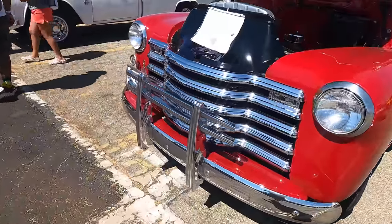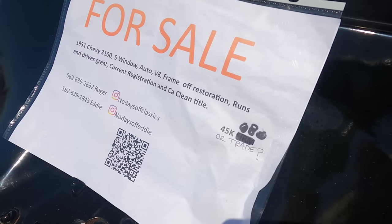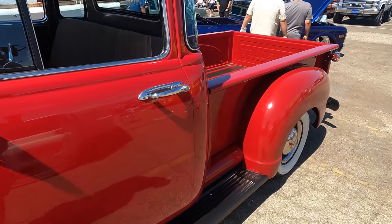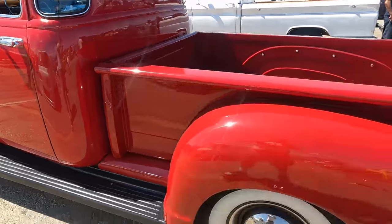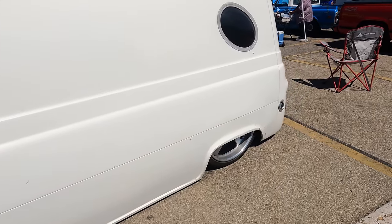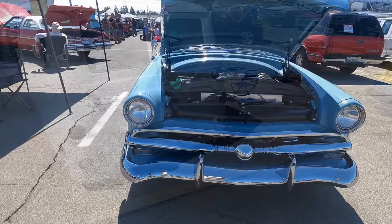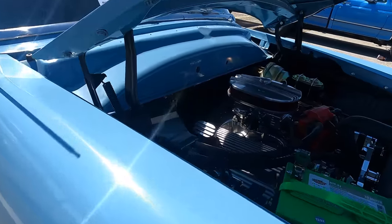Yeah, we got a '51 Chevy. This guy's got a QR code, man. He's ready to go. 45,000. Go on your mobile device, scan the screen, and have at it. There you go. Show this slammed first gen Econo. Show this Ford convertible, Crestline '53.